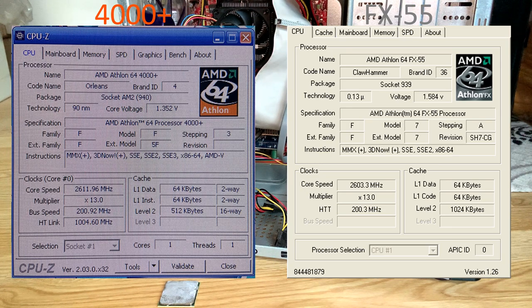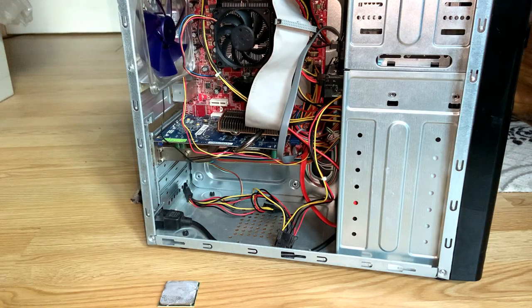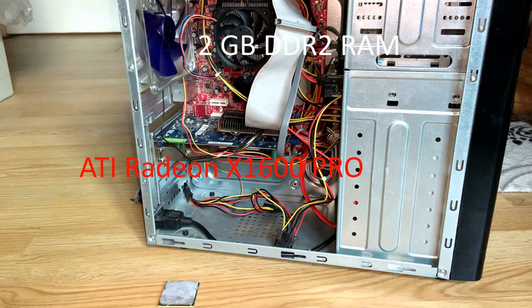Think of this CPU as being the Athlon 64 FX55. Even though the cache is different, it won't make that much of a difference. The GPU we're using is an ATI Radeon X1600 Pro. We are also using 2 gigabytes of DDR2 RAM. For storage, we have a 40 gigabyte hard drive for the operating system, specifically Windows XP Professional, and a 160 gigabyte hard drive for all the games that we're going to test.